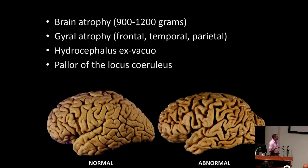So pathologically, what do we see in these conditions? First thing you see is brain atrophy. We define that mostly by just putting the brain on a scale and seeing what the brain weight is. Brain weight is tied to height, so the taller you are, the heavier your brain is. That has nothing to do with the level of intelligence. So a heavy brain is not a smart brain.